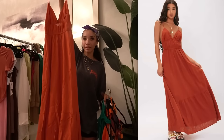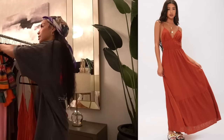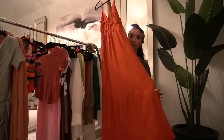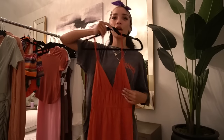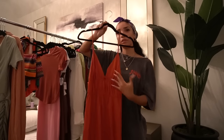I got this maxi dress in this rust color. It is low cut, but I feel like this could be good. I feel like it's versatile enough. It's a maxi dress, so you're fully covered. It's flowy, the top is a little low cut, but I feel like I could still wear this for a dinner with the family, or even just more like swimsuit cover up vibes.